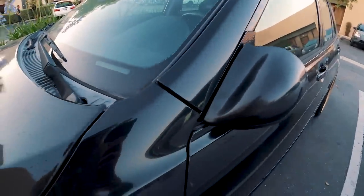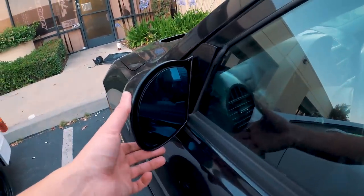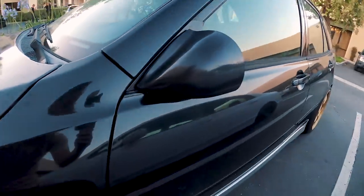Here they all mounted up. The hardware that they provided didn't really work, but good thing we have plenty of hardware around that Utah has. Fitment is pretty good, but you know, they're aftermarket mirrors. What can you expect? I think they look cool though.